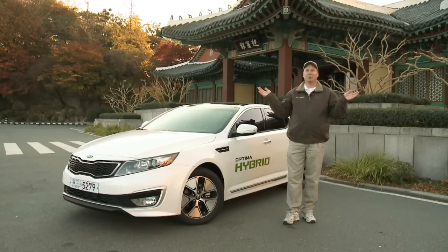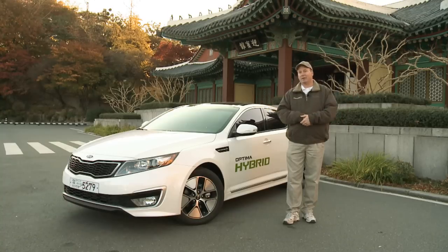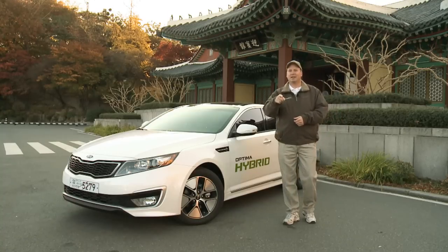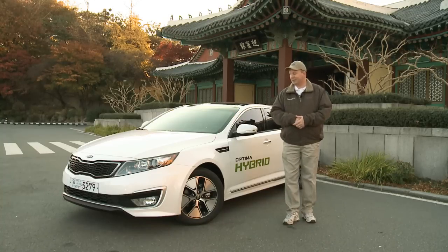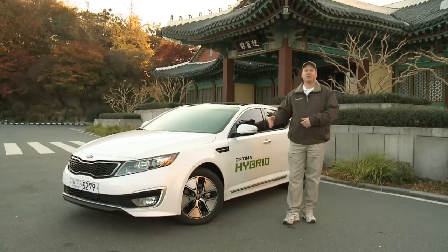Today we're in beautiful Korea, home of Kia Motors, and we're going to take a drive along the East Coast and show you some of the techniques that we used to set that fuel economy world record. And in the process, the beautiful Kia Optima Hybrid is going to take us for a wonderful ride. Buckle up, let's go.